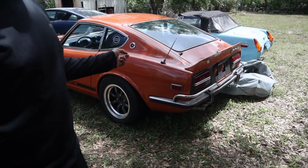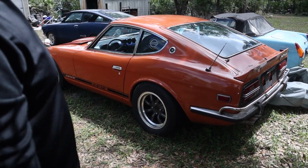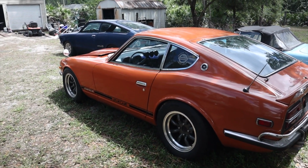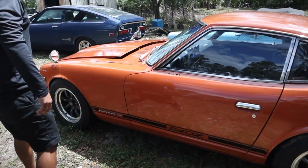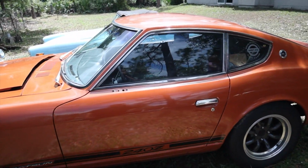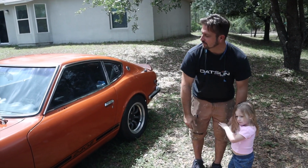This is a 240Z. What year is this one? That's '72. '72 240Z. Just a gorgeous car. Absolutely is. It's in great condition too. So tell us a little bit about this, Mr. Rizzo. I got it from my friend Bill, who passed away not too long ago.